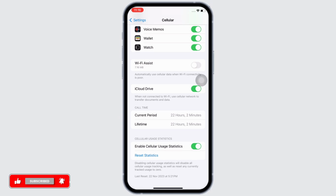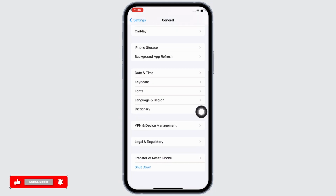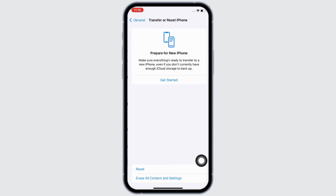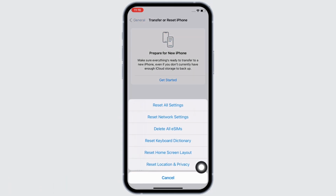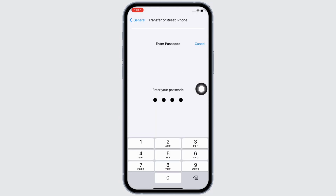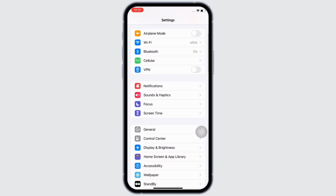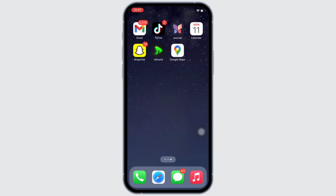In order to reset all settings, tap on General and scroll down and tap on Transfer or Reset iPhone, then on Reset and then on Reset All Settings. Enter your passcode and reset all settings. Doing this will reset all settings. Nevertheless, none of your data or media will be deleted. Your iPhone will auto restart now, and this is how you can fix Wi-Fi keeps disconnecting on iOS 17.